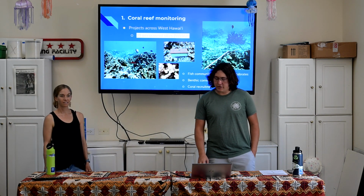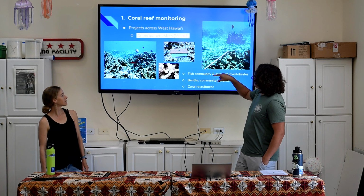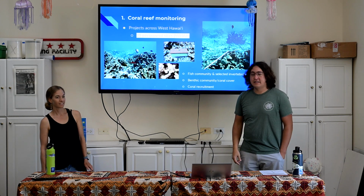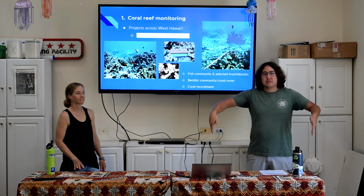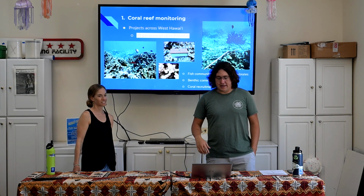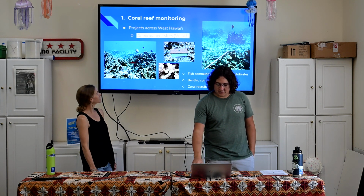And so we do that by doing a number of what we call belt transects. So we have a 25-meter line that we start at a little pin and swim in a straight line, counting every fish that we see within this 4-meter wide section of the reef. So we count all the fish, we size them into 5-centimeter size bins, and ID them down to the species level.